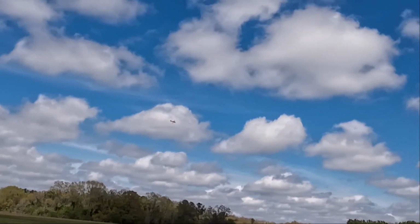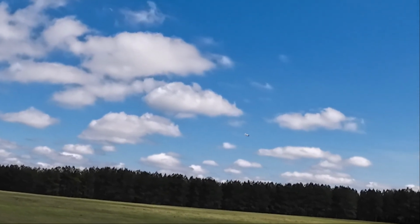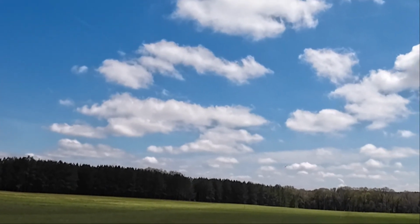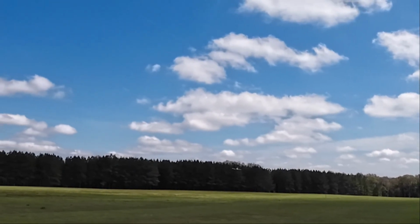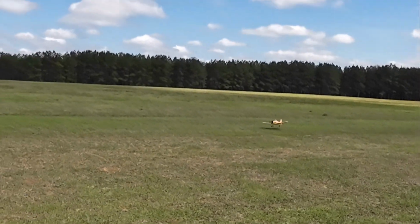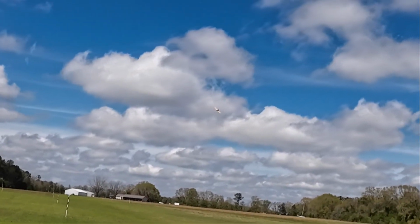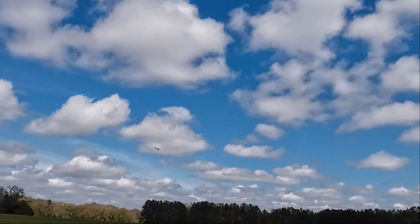Get another landing in. The rudder to bring it back this way a little bit. Timer start. It's hard to quit flying. It's been a beautiful day, beautiful morning.